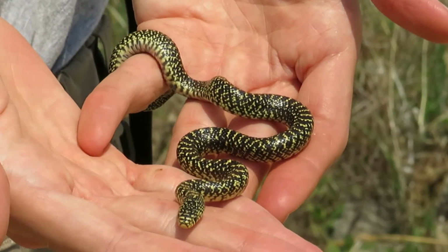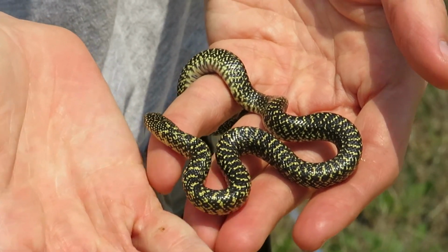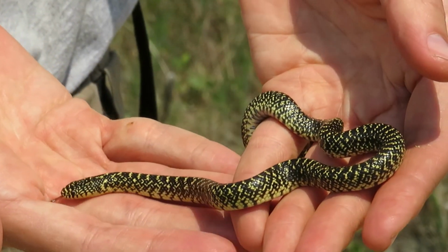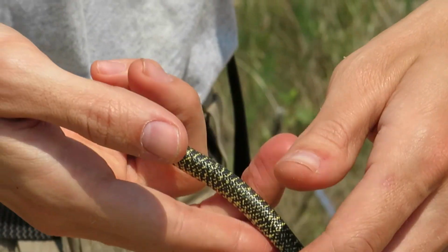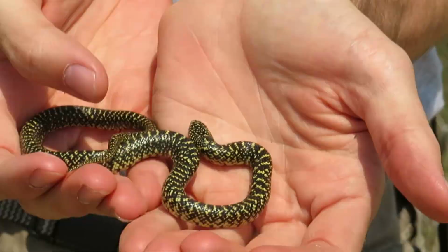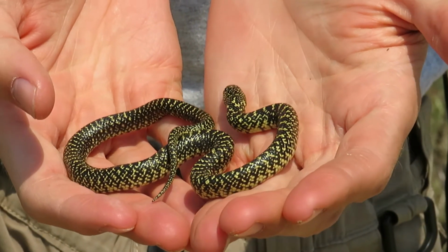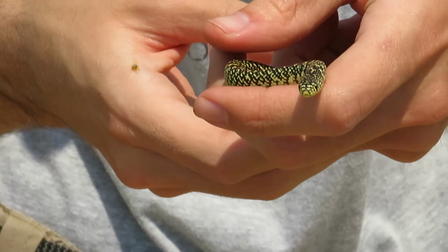He might be last year's baby, or he could be a couple of years old at this point. He's just starting to lose his banding and get all of his speckles in. And of course he'll get quite a bit bigger. They'll get up to 4 feet or so. Ambyltis jatula holbrooki. So we'll get a couple photos and then put him back under his rock.